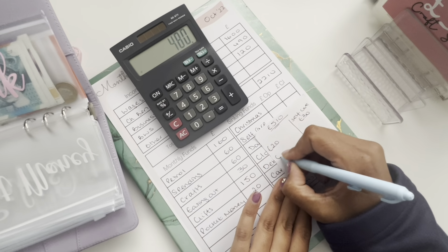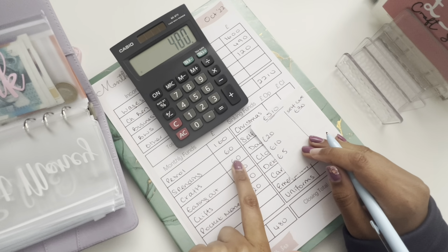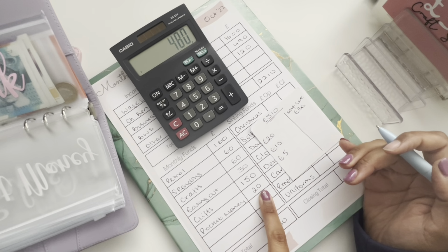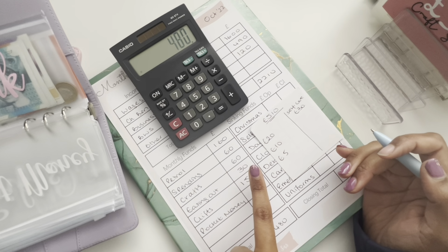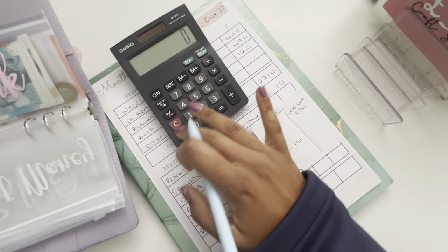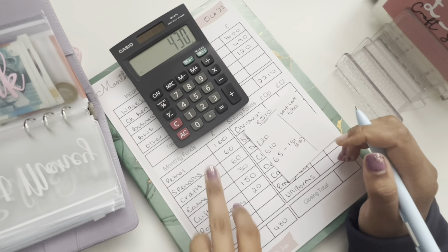So I've got 20s, I need 10s, and I need 5s. So I want to get at least 4 5s for spending, 4 5s for crafts, and they all need to be 5s. So that's 4, 8, 12 5s there. And eating out, I'll probably get 2 5s in there. So 4, 8, 12, 16 5s. 16 5s, so 5 times 16, which is £80. 510 minus 80, so 430 left.